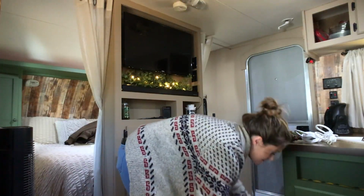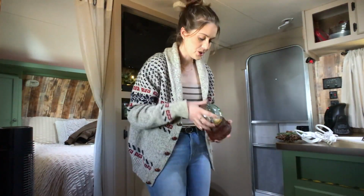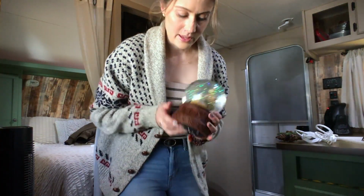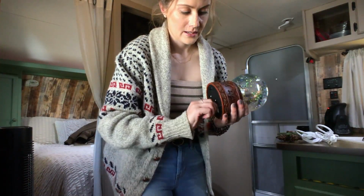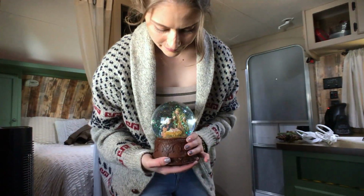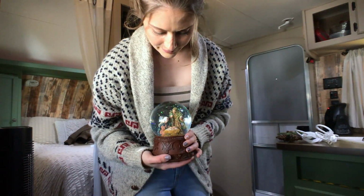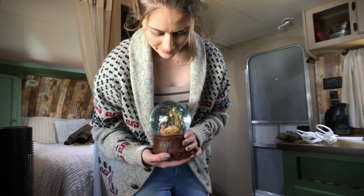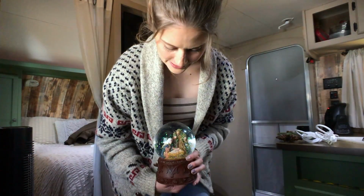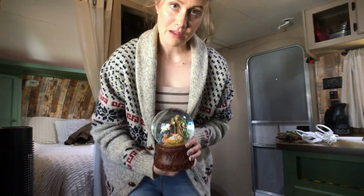And then my mom got me this globe a while ago, and it's so pretty. And it plays a Christmas song, I think. Let's see. Anyway, how pretty is that? It's the Holy Family, so Mary and Joseph and baby Jesus.